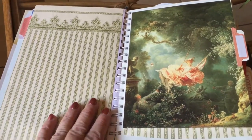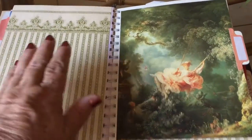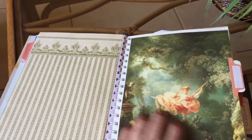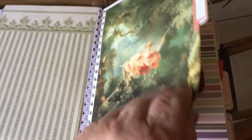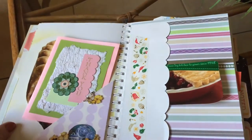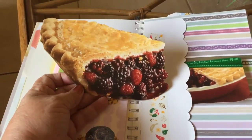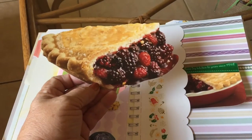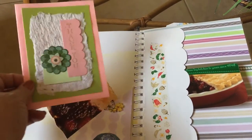There was wallpaper for dollhouses, doll paper, and borders. So I did one page in that. It's kind of a background ready to work on, and I used that picture to cover up on this tabbed page. And of course, after I got home, I did buy a pie, and that's my favorite pie, and so I used the picture on the box as a journaling tag. And I haven't done much with it yet, but I do love that little tag.